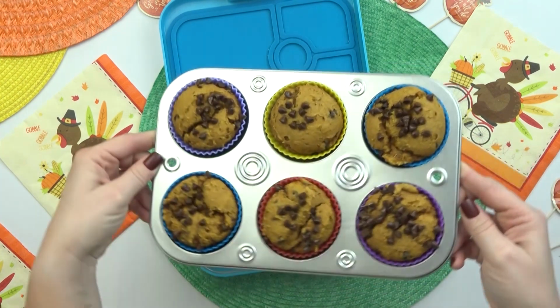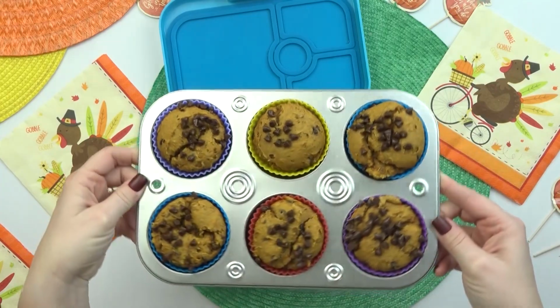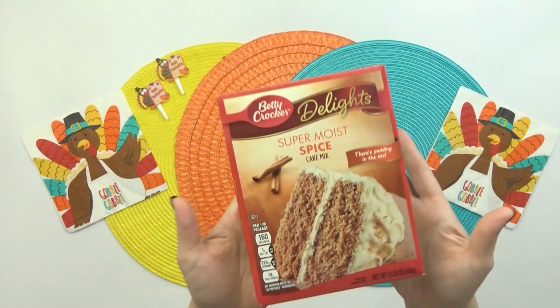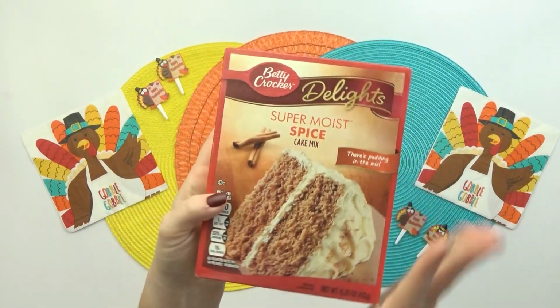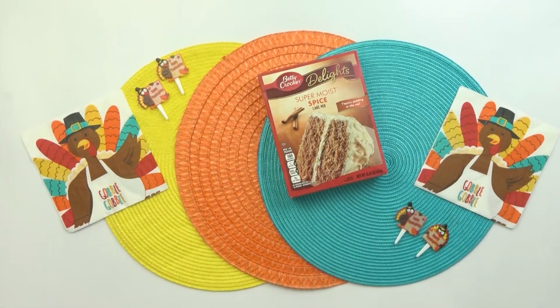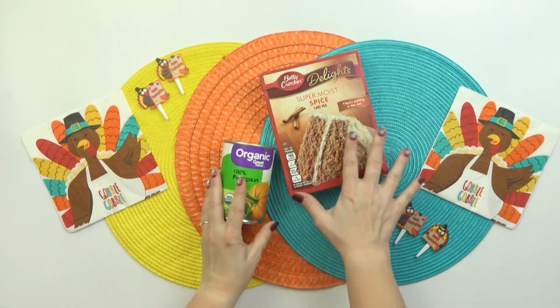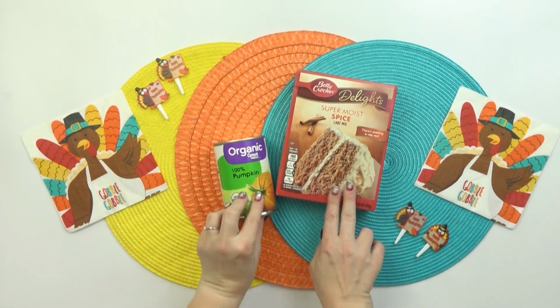These are my 3 ingredient pumpkin muffins. Now I actually made a big batch of these yesterday. To make these, I'm going to start with 1 box of spiced cake mix. Now if you can't find this, you could also just use a regular plain vanilla cake mix, that would be fine. Then I'm going to be using an entire 15-ounce can of pureed pumpkin.